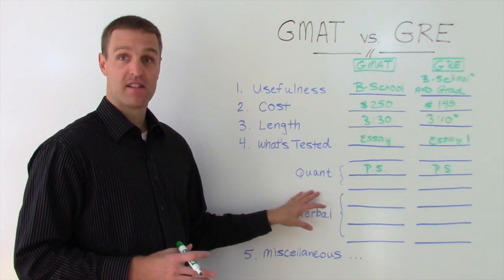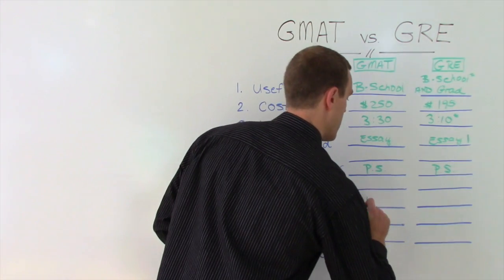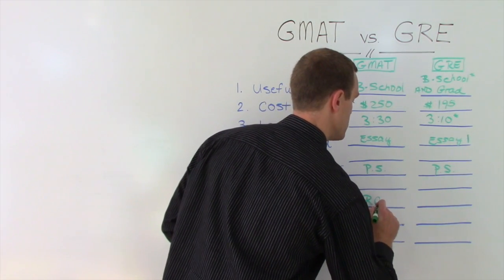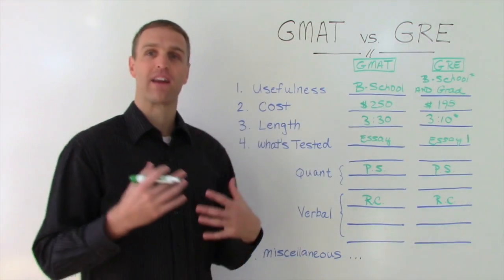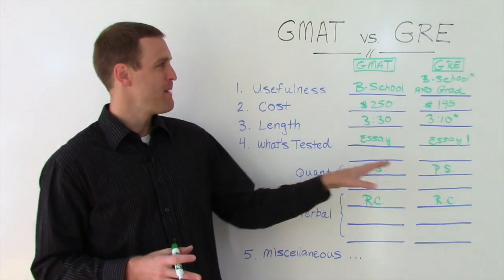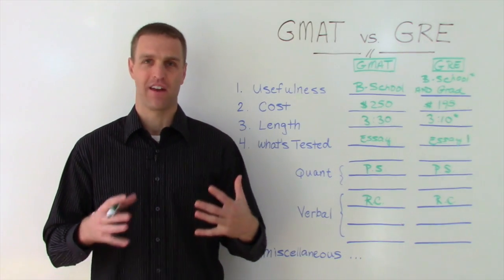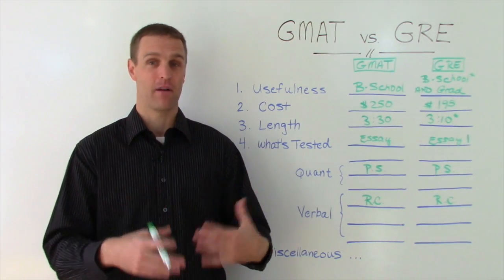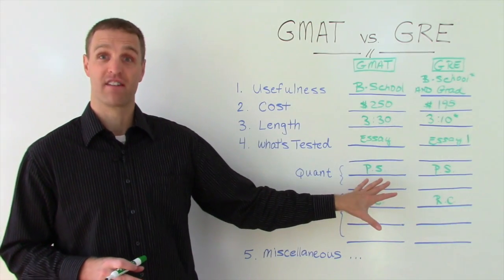In terms of the verbal section, as you would expect, both tests test your ability to understand what it is you are reading. So both have a reading comprehension section. Again, almost identical. The passages are slightly shorter in the GRE than the GMAT, but again, you're reading content that you may not know anything about, and you're answering questions accordingly. So that's where the tests are the same.